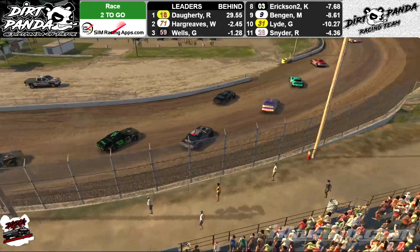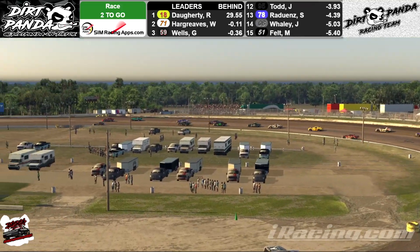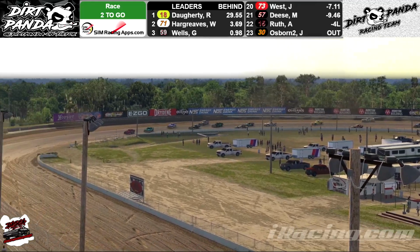Ryan Darty there, almost a lap down, leading the pack around. He took a late wave, so he's going to opt to go low and let the pack around. That's an honorable move by him. I'm sure everybody appreciates that.